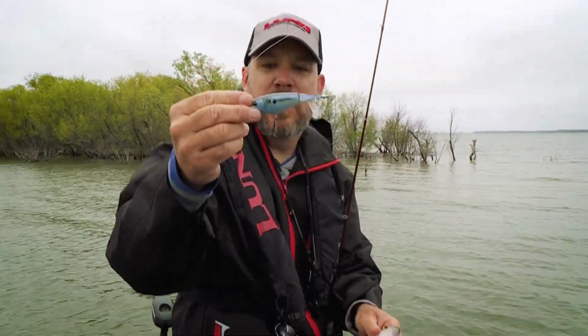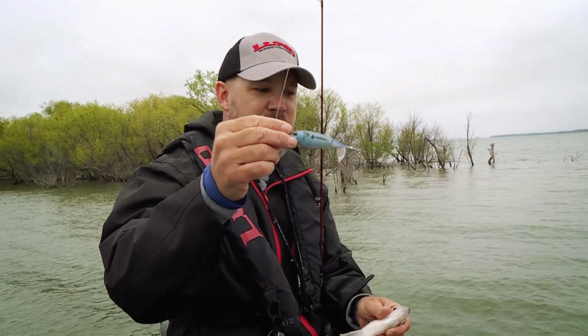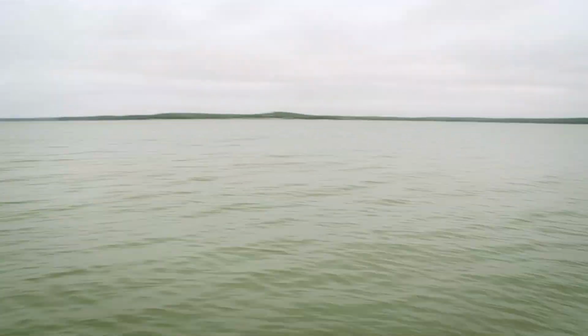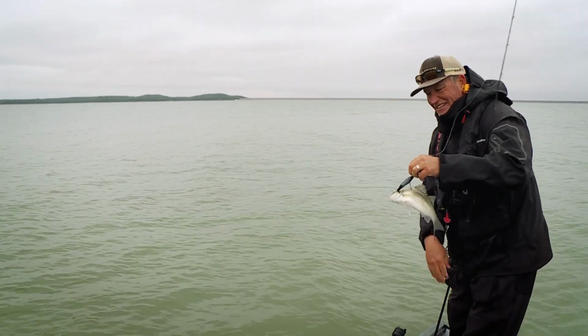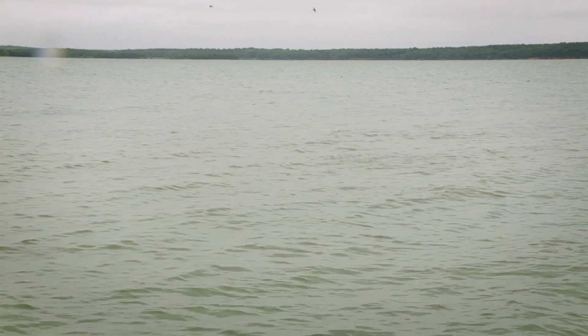So yep, I'm just using a little Berkley Choppo bait. Threadfin shad is the color on it. And as soon as it hits the water, there we go. They're hungry. He's got one as well. 2 at a time. 2 at a time. Yes, sir. That's good fishing, y'all. Yeah. You see that water out there? It's boiling. Yep. Man, that's cool.